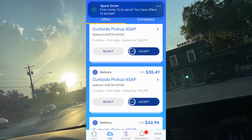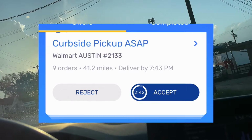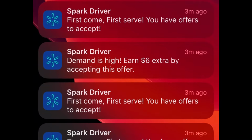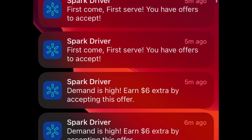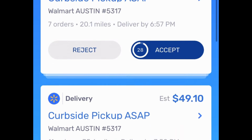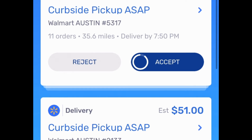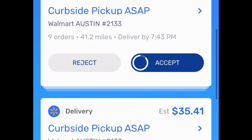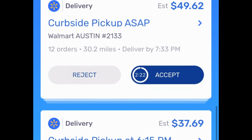The apps were doing good up until a point. All of these orders had way too many miles, but they did offer some really good incentives. First come, first serve. We'll pay you $6 to take these orders. But look at these orders. $32 for 20 miles, 7 people to drop it off. $49 for 11 orders. $42 for 51. Yeah, that's when they started to play in my face.